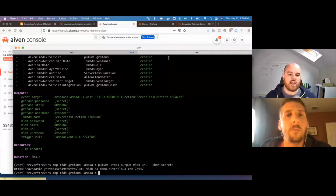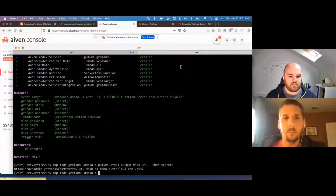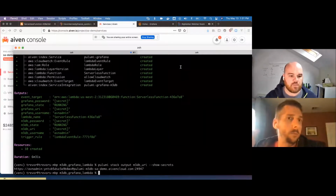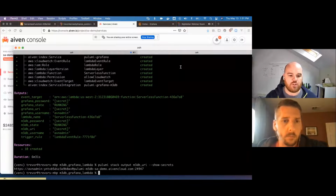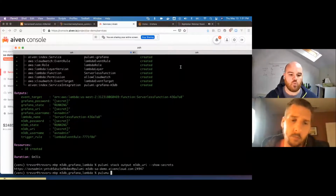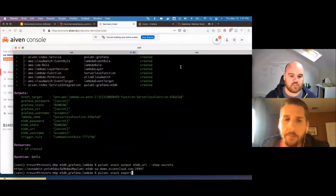We know that people are using infrastructure like Aiven, which has sensitive passwords and sensitive connection strings, so we will actually encrypt them by default. And that value that you can see in the output isn't just in the output. Trevor, if you could run the command pulumi stack export, without --show-secrets on the end, please.